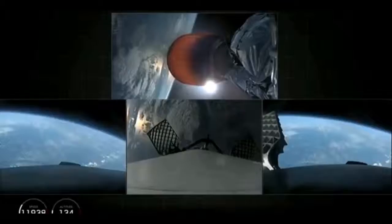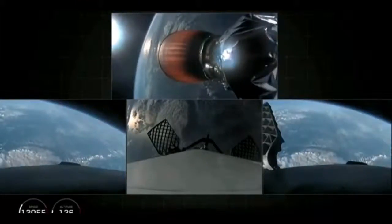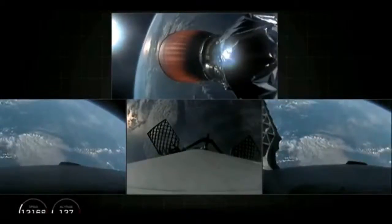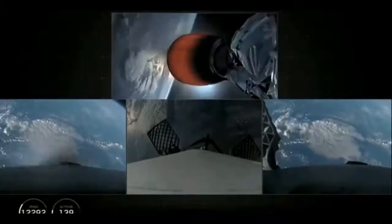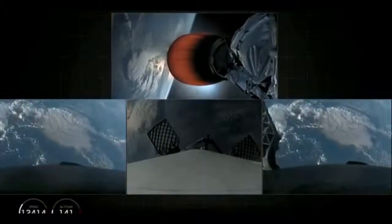Grid fins are out on the center core. Fairing separation confirmed. Here comes the fairing separation, and there it goes. As you guys have noticed, the grid fins have deployed on the side boosters as well as the center core. Those work to help guide the boosters back to a nice, targeted soft landing.